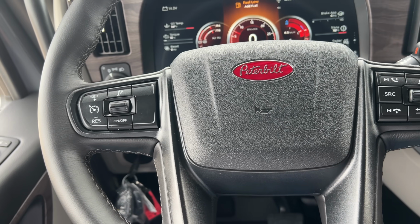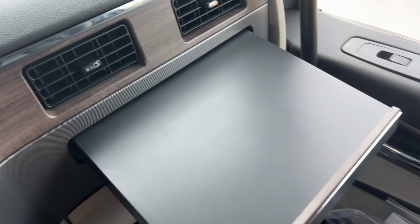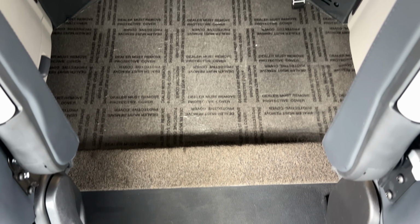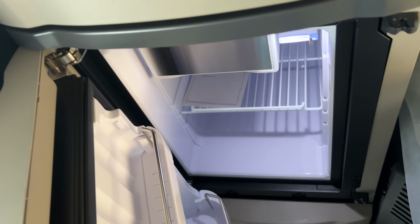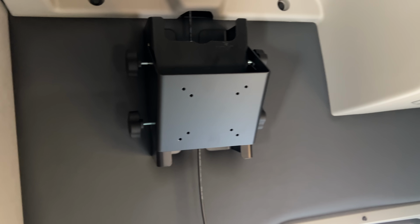Got the nice steering wheel in this one. Got the nice little desk that comes out for your iPad or computer. Tons of room. Lots of room in between the seats. The AC will drive you out of this thing, freeze you to death. The fridge. Place for, I think it's a 22-inch flat screen can go in there. Some guys have said they can get a little bit more.